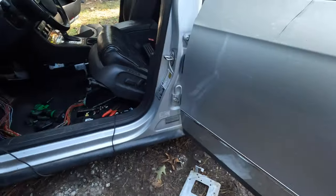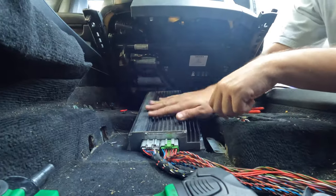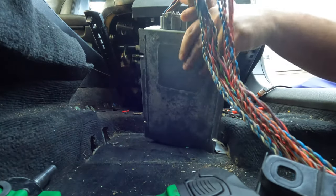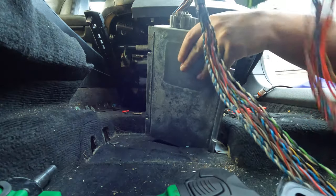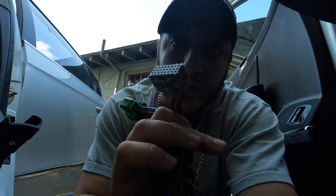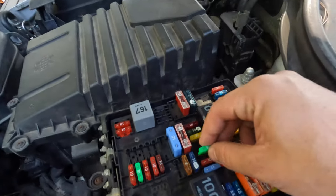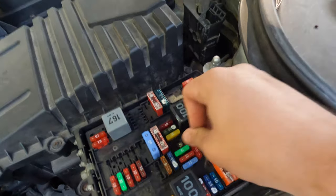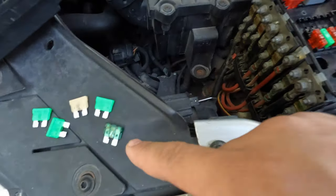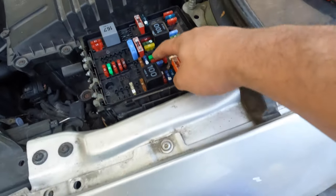Okay, here's what I did. You see the amplifier, it's plugged in. Okay, I disconnect the amplifier. You see the two plugs, they're disconnected. We're gonna put another fuse back in. Grab another 30 amp fuse and put it back in. Okay, it did not blow like the other one did. Okay, that 30 amp fuse is still good.